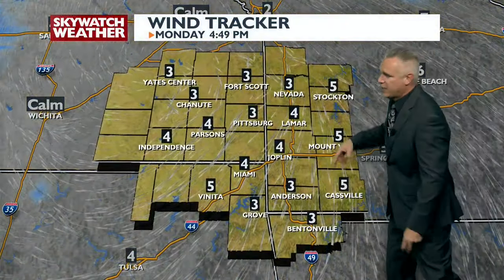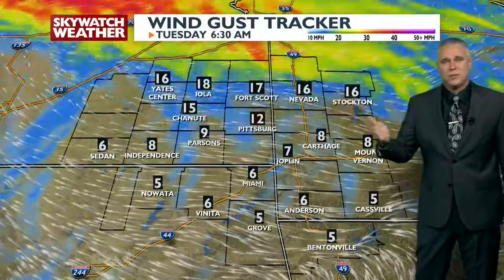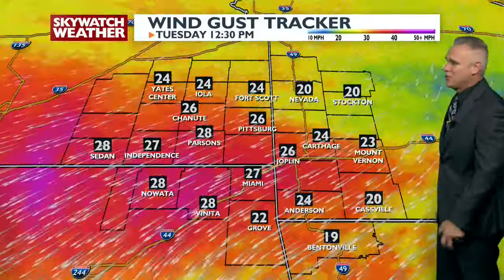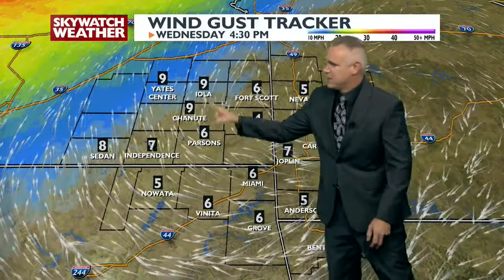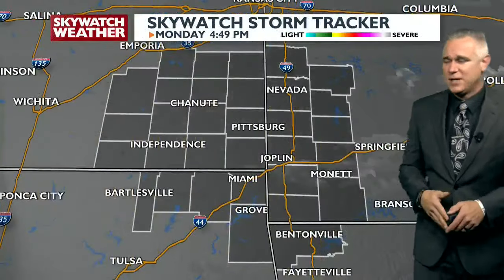Now the winds are also going to start to pick up. We have a light northerly wind for us today, kind of ushering in those cooler temperatures, but the winds will increase on Tuesday. We'll have northeasterly winds kind of gusting 25 upwards to 30 miles per hour. These will start to calm down a bit as we go into Wednesday. You can see they switch back out of the south, and that will help our temperatures start to warm back up as we go into Wednesday, Thursday, and Friday.